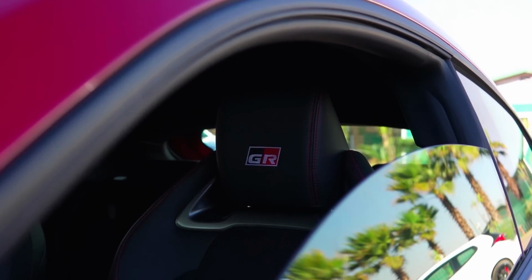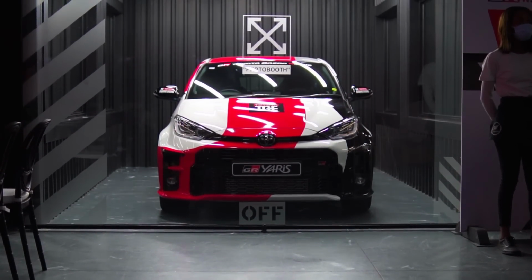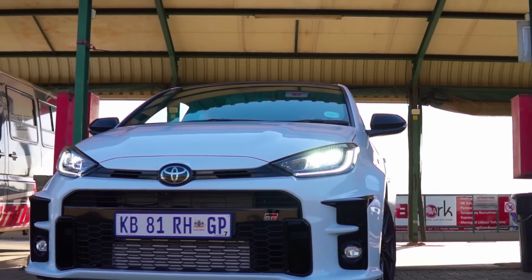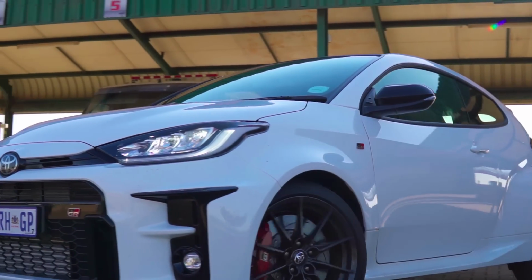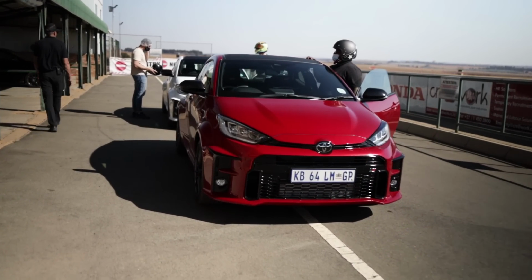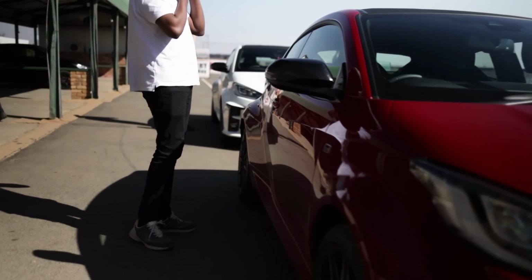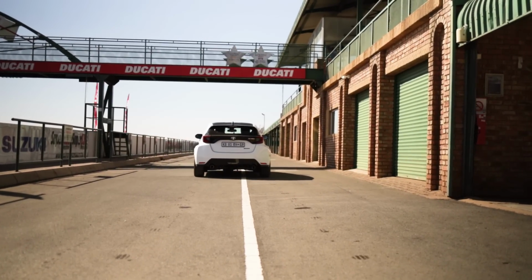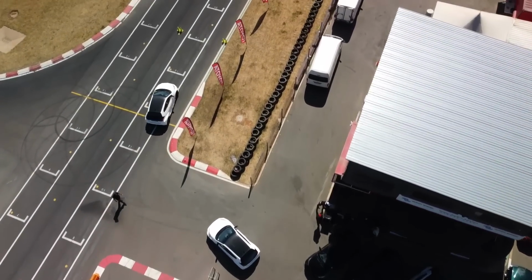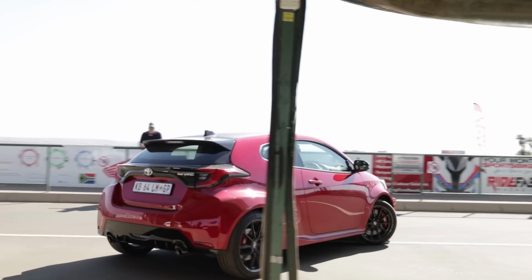So this wasn't really a full review on the Yaris GR per se, but it's more of a first impressions kind of vibe, get to grips with the car as much as you can in one day and drive it as much as you can and get a feel of it. So should one ever be put in the fleet, we will do a full review. I'm pretty sure Niyaaz will want to do it because I know he wants some seat time with this car. But yeah, I'm very excited to see where this car goes in South Africa, see how well it does, and I'm very excited to start seeing more of them on the road.